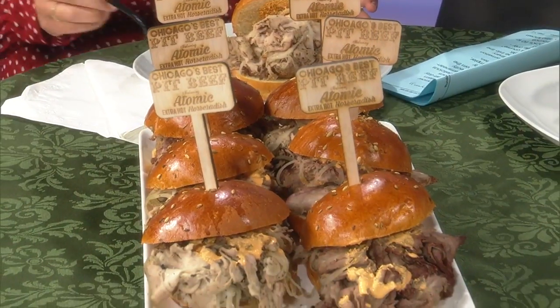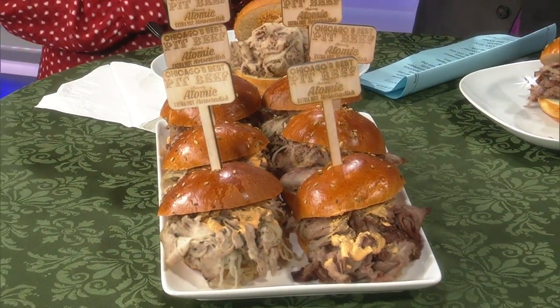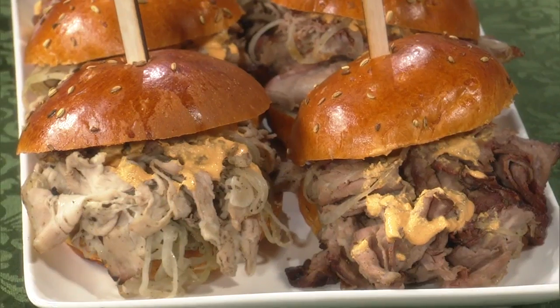But even these little rye buns are fantastic. They give it just great contrast of flavor. I think it's a fantastic sandwich. Only on the weekends. Got to get there, I think, a little early. They open at 11 a.m. I can taste that smoke. Okay. Oh, yeah.